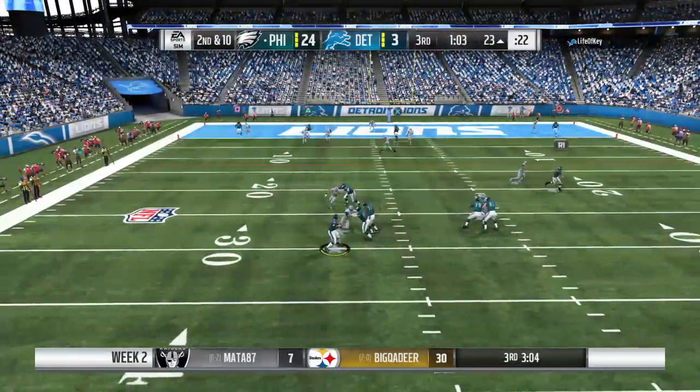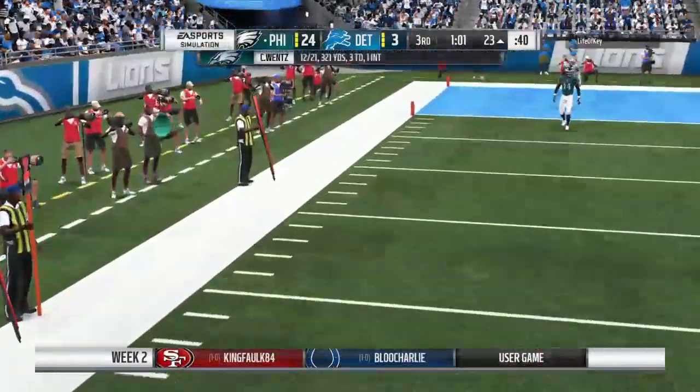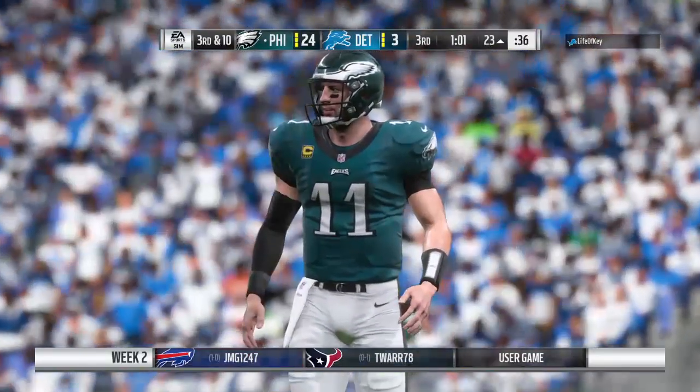After the incomplete pass, here now is 2nd and 10. Throwing now is Wentz. Now he'll escape to his left. And seeing nowhere to throw, he chucks this one away from harm. Incomplete.